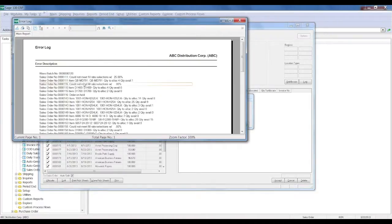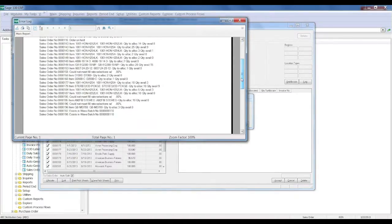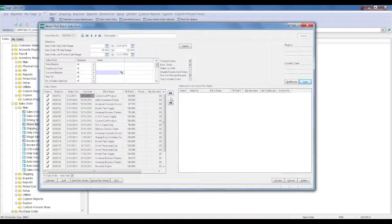And it's showing you the items that could not meet that. This one item, there's 4 on the order and there's only 1 available. There's another one. This order right here is 0% fill rate. This order is on hold. You can use other features such as ship complete. And you can see here that order 197, 198, those are the orders in the other batch I've already selected.